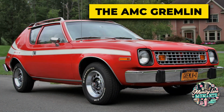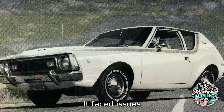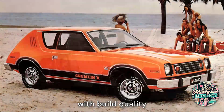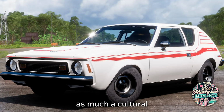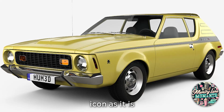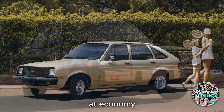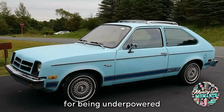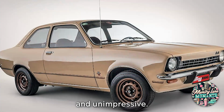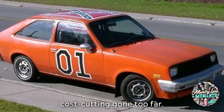The AMC Gremlin, a car with a design that was as controversial as it was unique. It faced issues with build quality and reliability, but its quirky look made it memorable, a car that's as much a cultural icon as it is a cautionary tale. The Chevrolet Chevette, an attempt at economy that resulted in a lackluster and cheaply built car. It's remembered for being underpowered and unimpressive, a car that symbolized automotive cost-cutting gone too far.